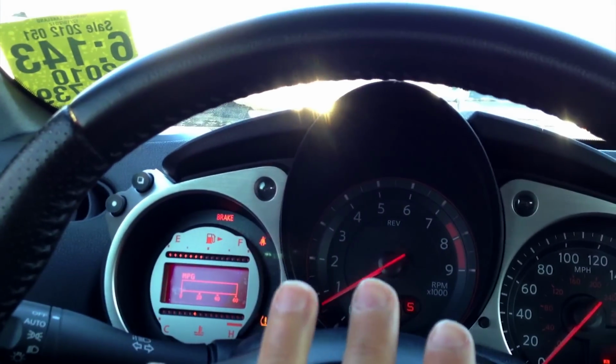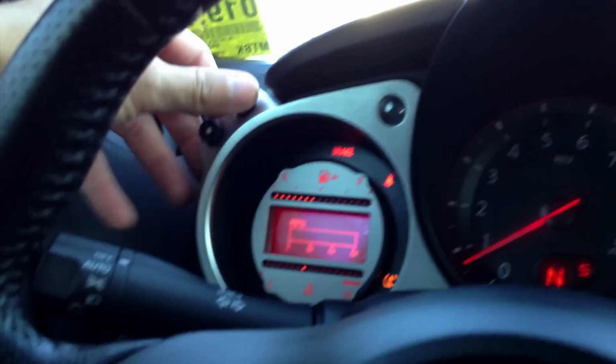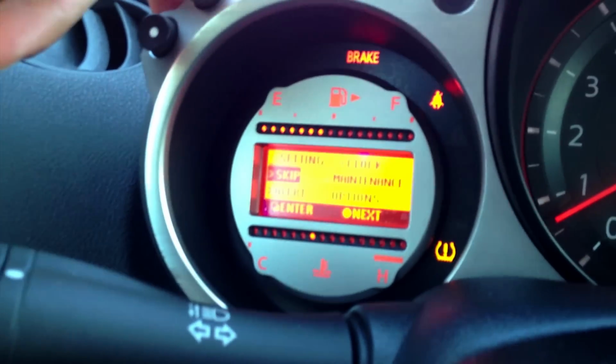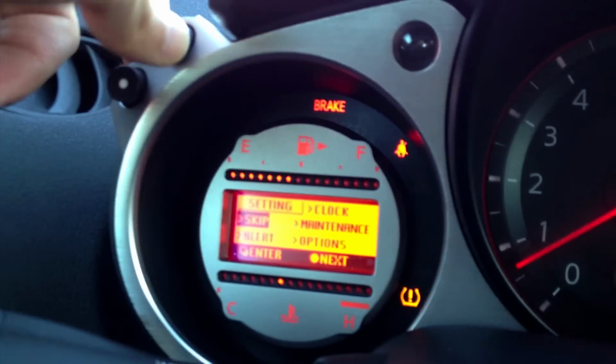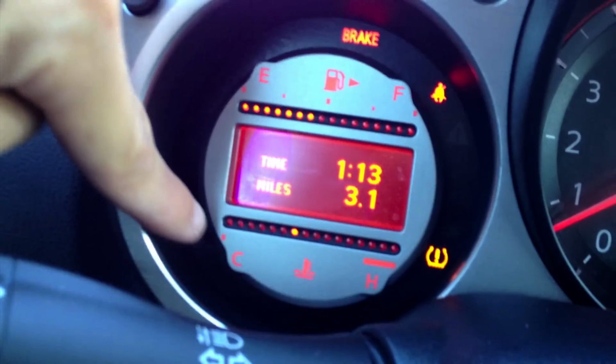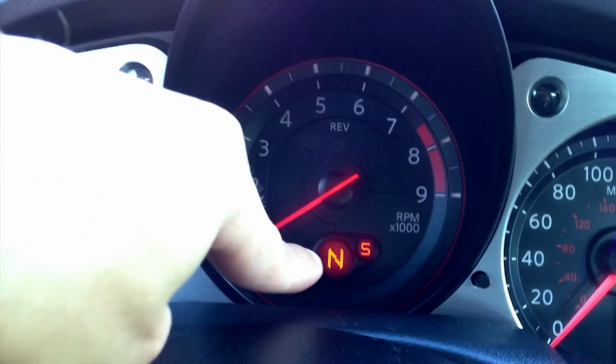I love this instrument cluster, by the way. This brushed metal look really does add an attractive look over here. You can see average MPGs. There's, push this button, outdoor thermostat, maintenance and such. I love this little fuel gauge, those little LEDs lighting up right there, and also the engine temperature. And you have the compass right under the tach right there.